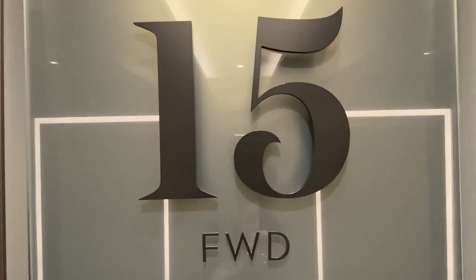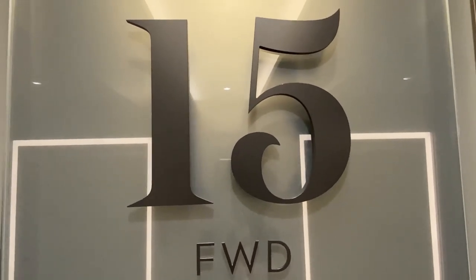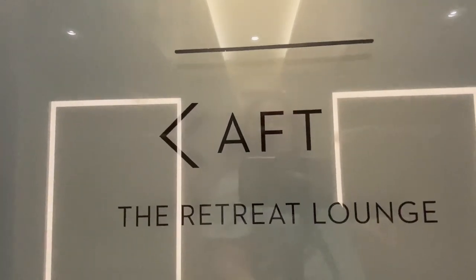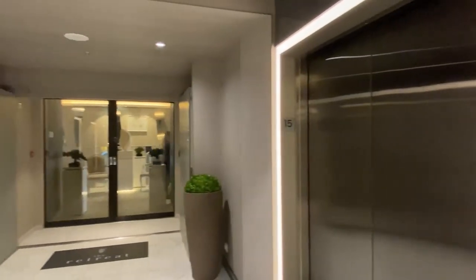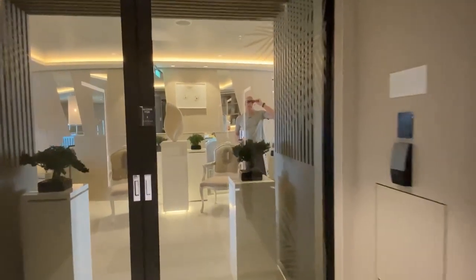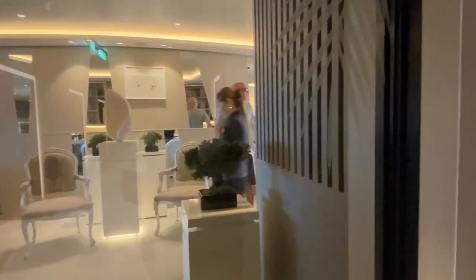We are now on deck 15 at the forward elevator bank, and the only thing forward of here is the gym, and we saw that from the spa when we walked up the stairs at deck 14. What is aft of this elevator bank, but still forward on the ship, is the retreat lounge. So this way is forward, and that's where the gym is, and this way is aft of the forward elevator bank, and that's the retreat lounge. This is an area that is accessed for the retreat guests only. Those are guests that are staying in a suite, and we are fortunate enough to be staying in a suite.